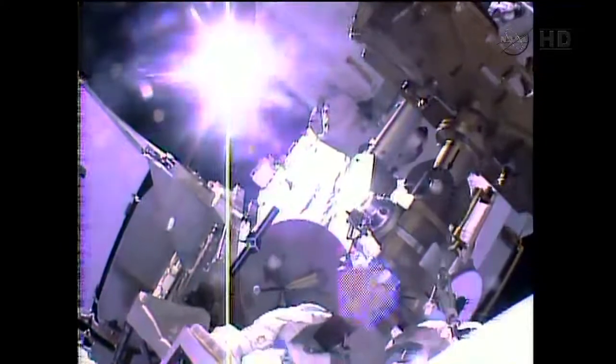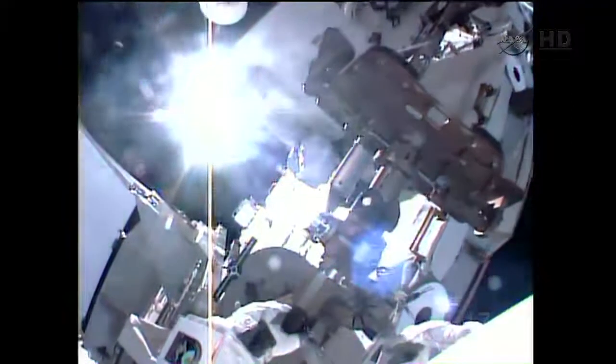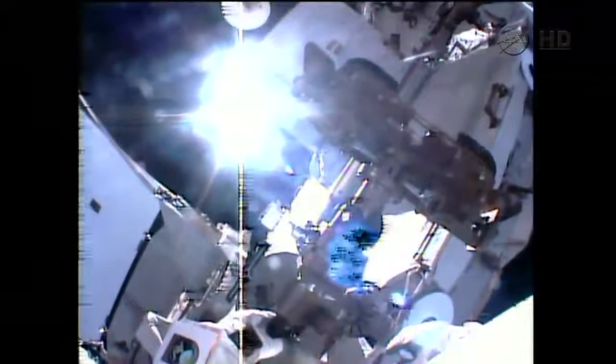The International Space Station currently flying 260 statute miles just off the northeast coast of Brazil, moving from southwest to northeast across the Atlantic, soon to cross the west coast of Africa over the Gambia.